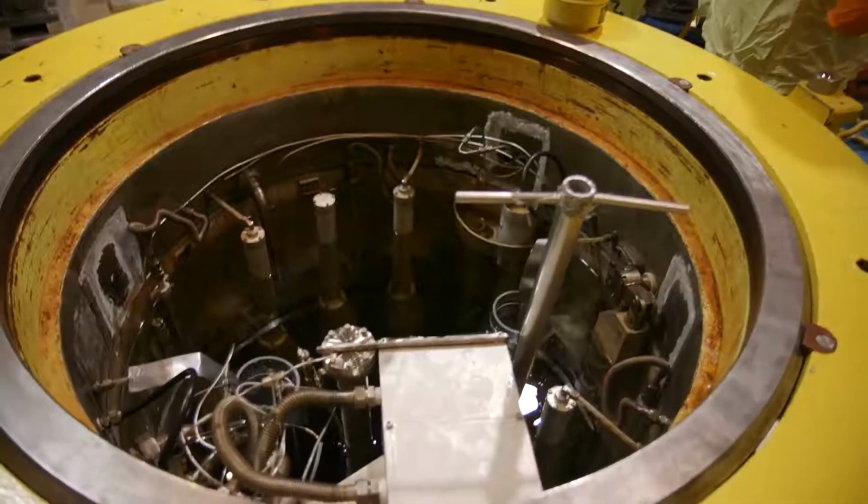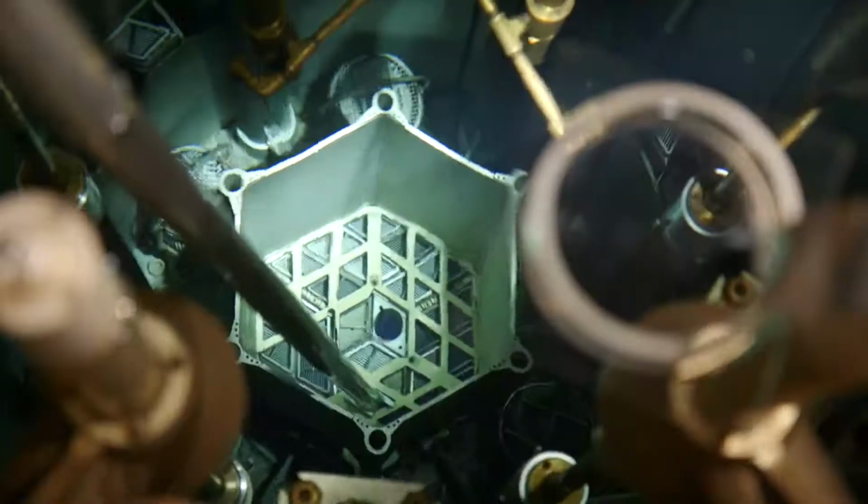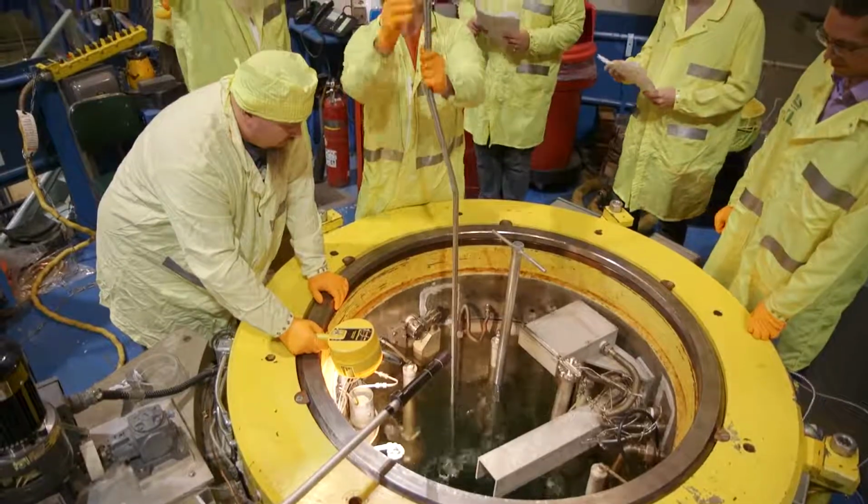Reactor fuel is only about 5% uranium-235. And there's other structural materials. There's steel holding the thing up, there's water surrounding it, there's zirconium alloys holding the fuel pins, the fuel rods in. There's all this other stuff that would have to be chemically separated.